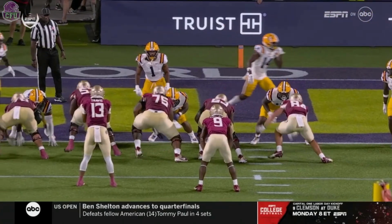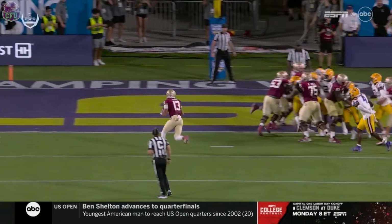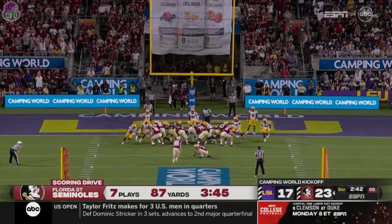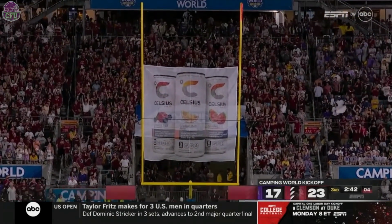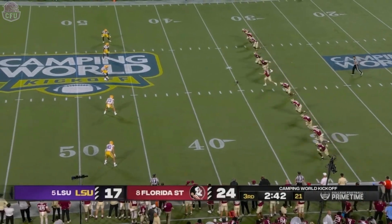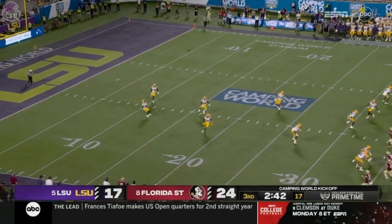There's Jordan Travis. Watch this read. Feels it from the backside. Pulls that out of there. And ends up walking into the end zone. That's the 3rd touchdown accounted for by Travis tonight. Again, he's not even supposed to be looking at him. He's looking play side and just kind of felt Brooks on that blitz.